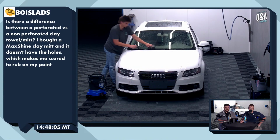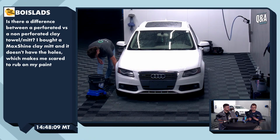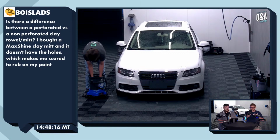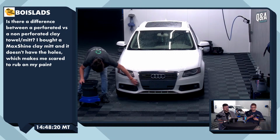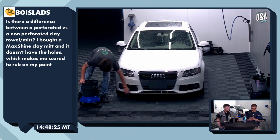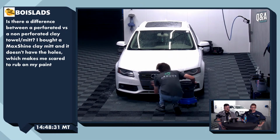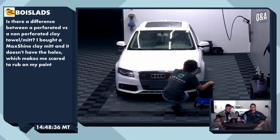But if you think about traditional clay, if you think about your normal clay bar that you're molding in your hand, same thing. Once that gets contaminated, you're going to be rubbing that all over your paint. That's why with a clay bar you're constantly reforming and remolding it to get a nice new clean surface. But with a clay towel or clay mitt that's non-perforated, you get what you get. That's the only surface you're going to be able to touch the paint with. Yeah, buyer beware.